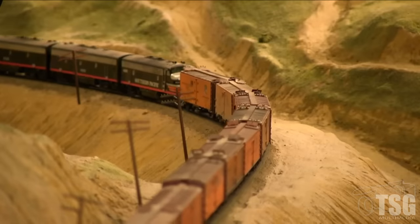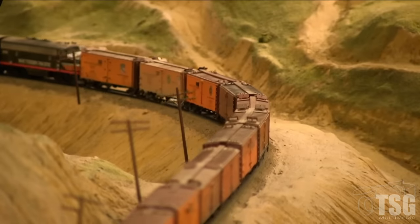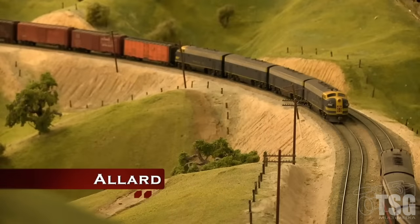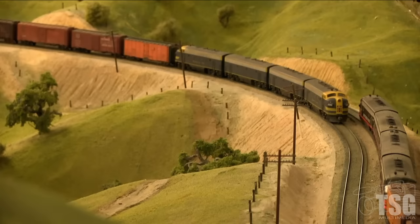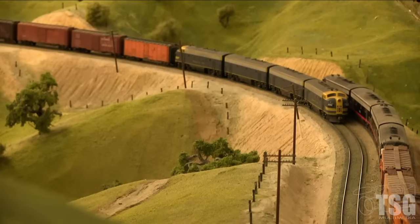Here we see Second 806 climbing to Allard through Tunnel 2 and meeting the Santa Fe Extra 225 West at Allard. The 225 West has a Santa Fe Western Pacific Great Northern empty lumber train heading back to the interchange with the Western Pacific at Mormon Yard in Stockton.